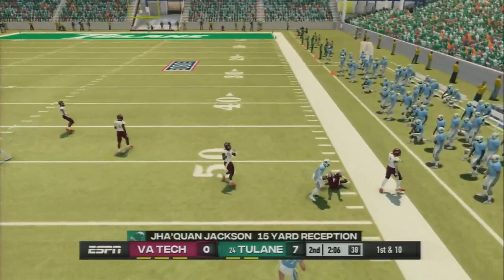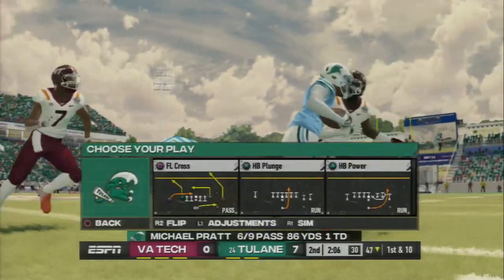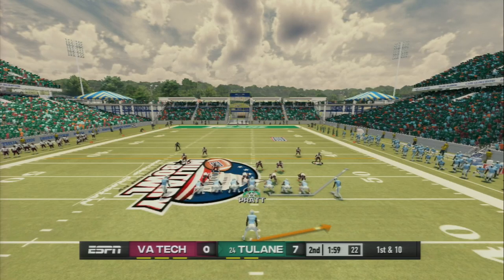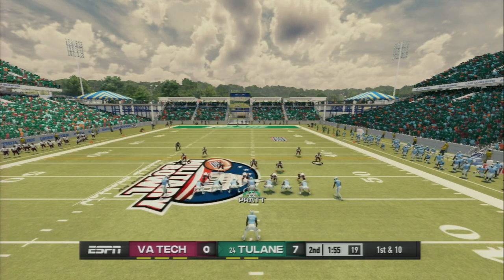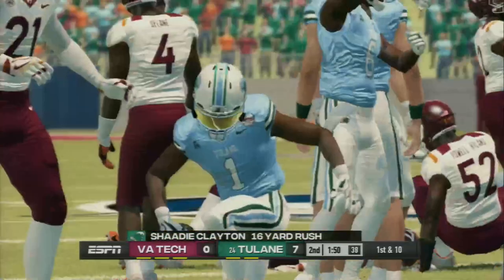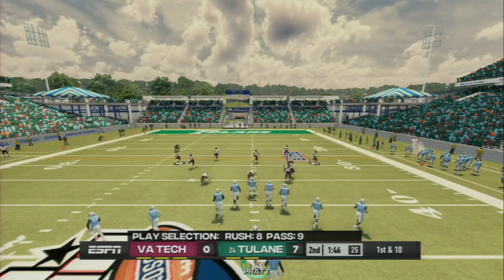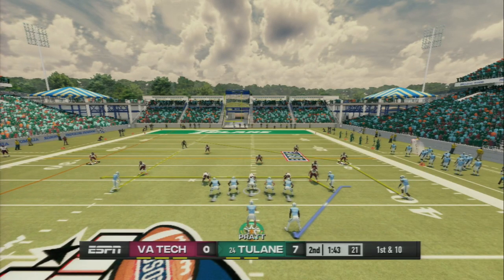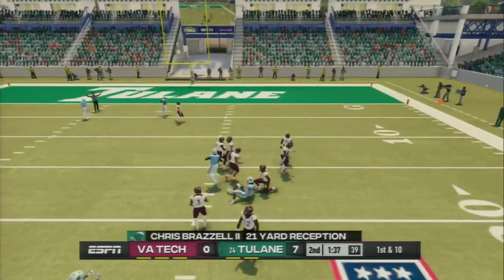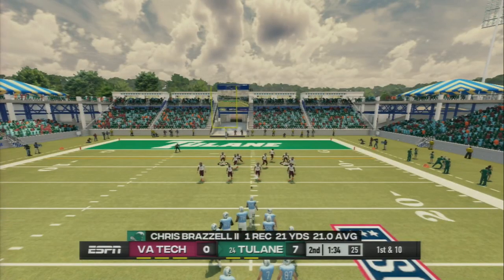And down he goes at the 47-yard line. What we're seeing right now is just a great connection between the quarterback and his receivers. They make these plays look effortless. We've got a first and 10, ball on the 47-yard line. Gets out to about the 37-yard line. Quick pass. Brought down around the 16-yard line. From the 16-yard line, first down.